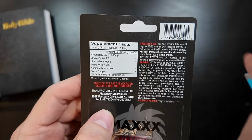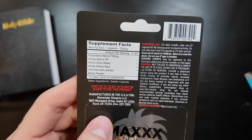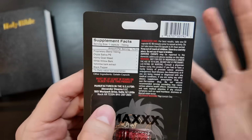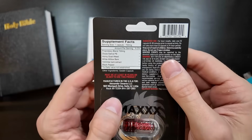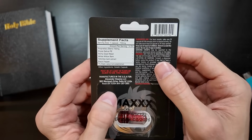Yohimbe bark extract, a horrible chemical. I hate it. It works at the alpha receptor and it creates a very nervous-like feeling. But it definitely does create a feeling. I think that's probably why it's so ubiquitous. It's like the only supplement that actually does have a real effect on the human body. Black pepper probably does nothing. Like, come on, let's be honest.